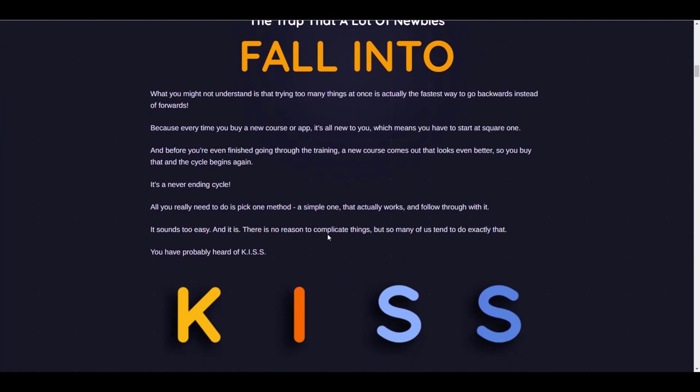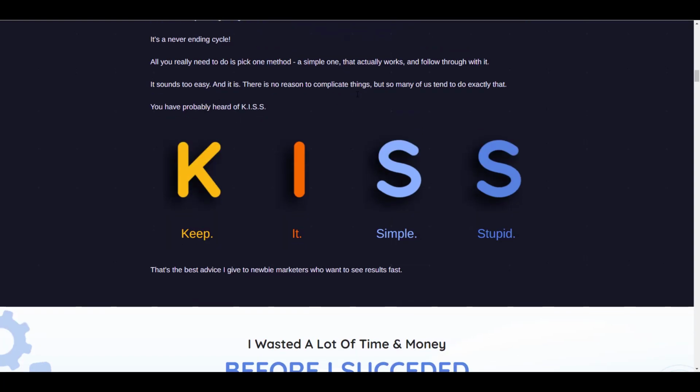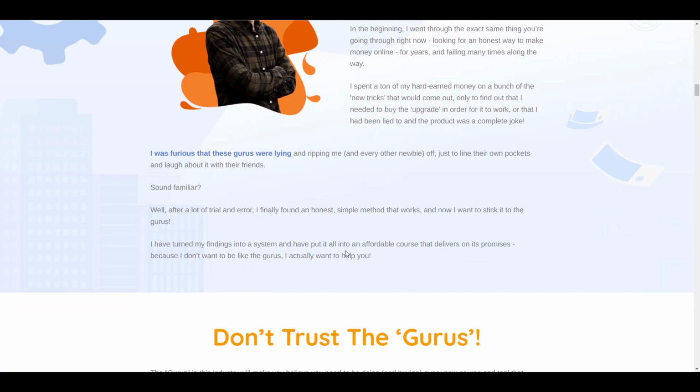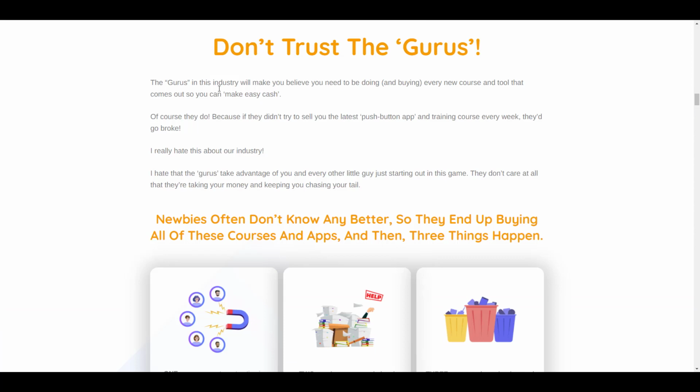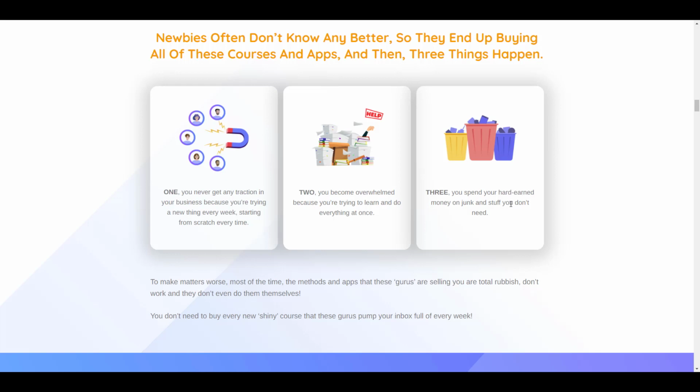So anyway, he does talk a lot about just keeping things very simple, doing things one thing at a time, not wasting your time, wasting your money, and just thinking something's going to happen overnight and by magic. And then you get a bit of a story on where he's come from. He says don't trust the gurus. You know, the gurus in this industry will make you believe you need to be doing and buying every new course and tool that comes out so you can make easy cash. Of course they do. That's how they make their money. Of course, if they didn't keep doing it, they wouldn't make any money. Anyway, he explains all these things and explains why you find it difficult to make any money in this industry.